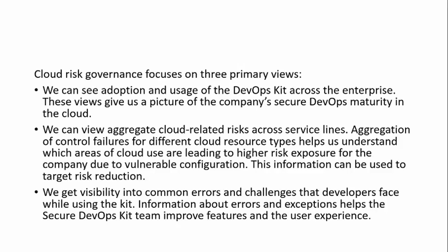aggregation of control failures for different cloud resource types helps us understand which areas of cloud use are leading to higher risk exposure for the company due to vulnerable configuration. This information can be used to target risk reduction. We get visibility into common errors and challenges that developers face while using the kit. Information about errors and exceptions helps the Secure DevOps Kit team to improve features and the user experience.